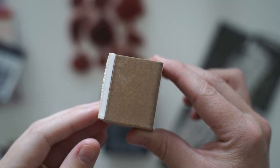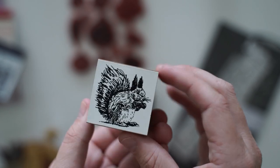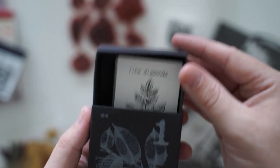We've also got this huge wooden stamp. I don't know why it's so wide. I don't think it needs to be that wide, but it looks very cute. I can't wait to use it. Little squirrel. And we've also got this box.